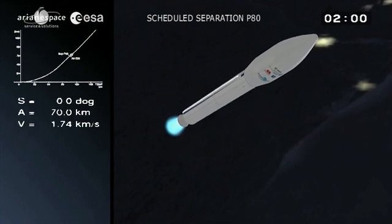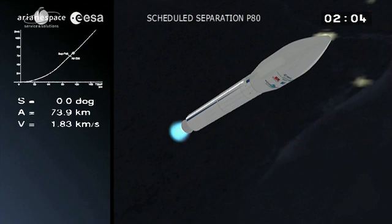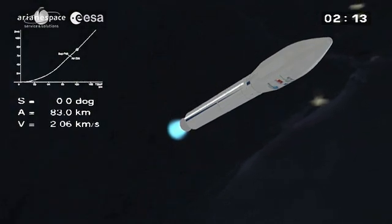We've just had separation of the first stage. You heard the DDO call out. We have first stage weighing 97 tons, 88 tons of that fuel, all used up. We're into the second stage burn.